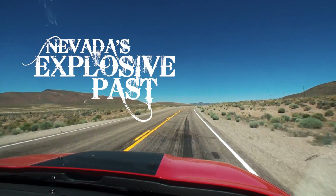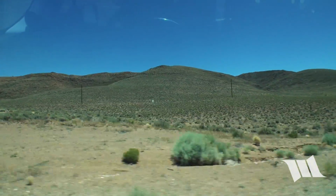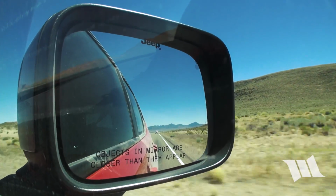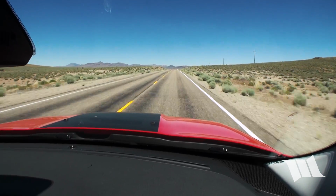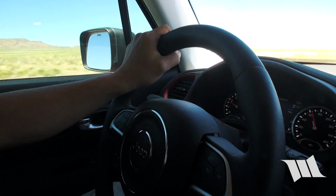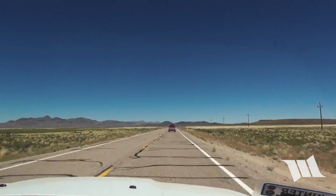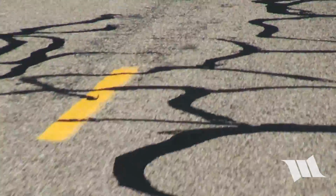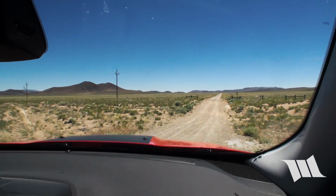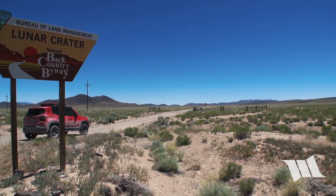Starting from the town of Tonopah, our adventures began with a long but scenic drive across U.S. Route 6, a highway once known as the Midland Trail and one of America's very first transcontinental auto routes. About halfway across this barren stretch of highway, we pulled off the pavement and got ready to head out to our first destination of the day.